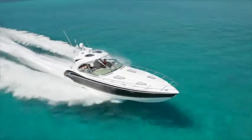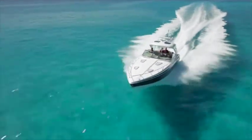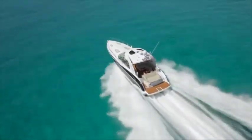Now, if you want to put gas motors in here, you're going to go to a Mercury 520, I'm guessing. Mercury 520s would probably be the recommended package. Some people will go bigger, like you said.